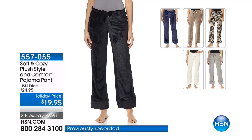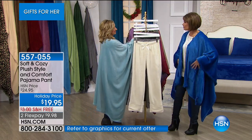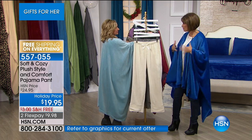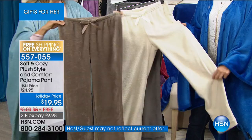This is a brand new item for us this year, and I think it just makes so much sense. Me too, because every time I go to the store, I always think, I really wish I had some pants to pull on with a nightgown or whatever sometimes. Yeah. These are going to be perfect for that.